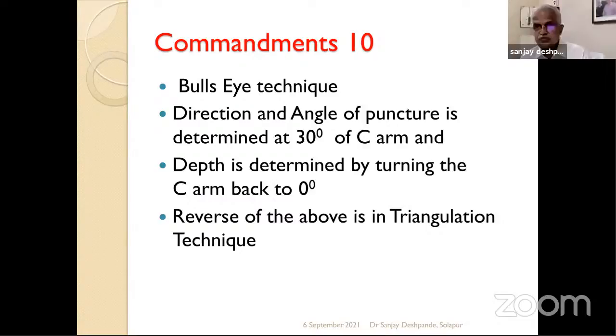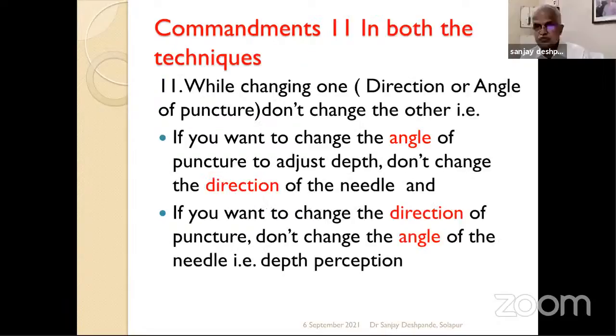While changing one, that is direction or angle of puncture, don't change the other. This is what I have seen when I go to teach in CMAS. If you want to change the angle of puncture to adjust the depth, don't change the direction. And if you want to change the direction of puncture, don't change the angle of the needle. That is depth perception. This is one of the fundamental things for puncture, because I have often seen beginners not able to control their direction or depth while doing the puncture.